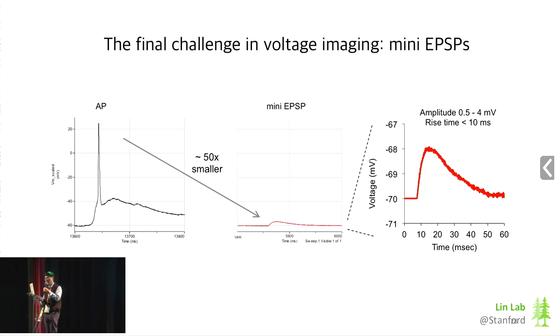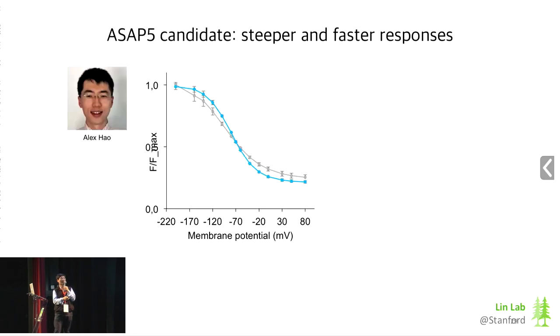Classically, they're defined by electrophysiology. If you put on TTX and block the generation of action potentials, you get spontaneous single vesicle release. That gives you a postsynaptic potential of about 1 to 2 millivolts read in the cell body. That's the ultimate limit of detection that you would need to understand neuronal computation.